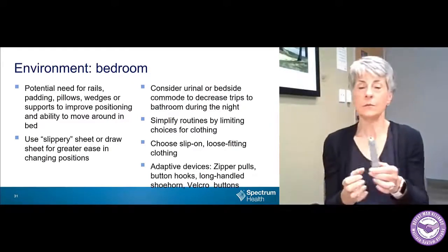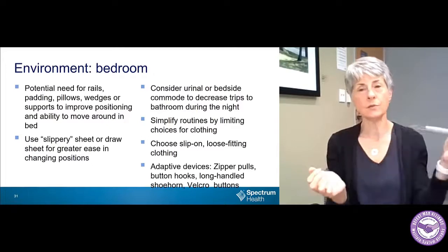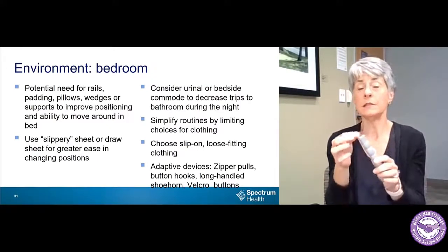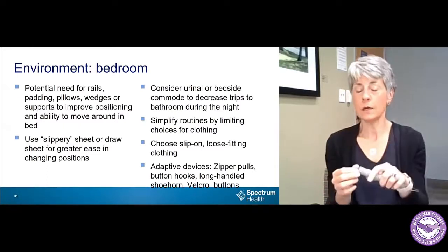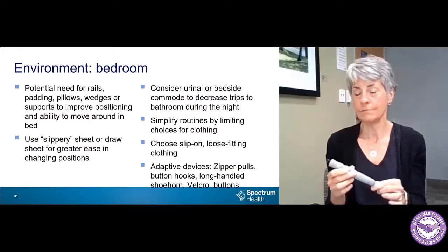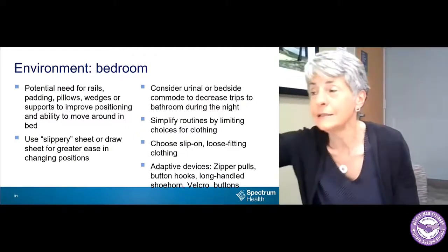You may have seen one of these before. You slip this through the buttonhole and catch the button and then just pull it through, and that helps with buttons. At the other end of this is a zipper pull. So you hook this through the zipper and it gives more leverage or more to hold on to complete zipping. There are gadgets like sock aids.